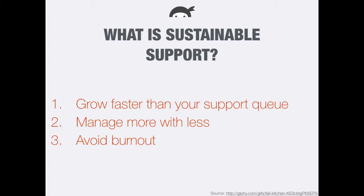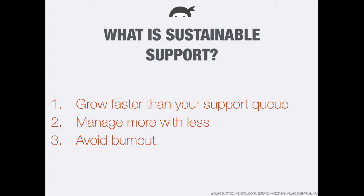Another goal of sustainable support is to be able to manage more with less. I want to give you tips to free up your time so that you can do other things and you're not just doing support tickets, or God forbid that you get so many tickets that you just can't manage it on your own anymore and you have to bring in external help, or you have to cut other areas of your business to support them. And third, to avoid burnout.